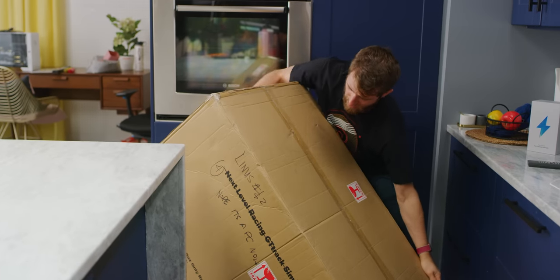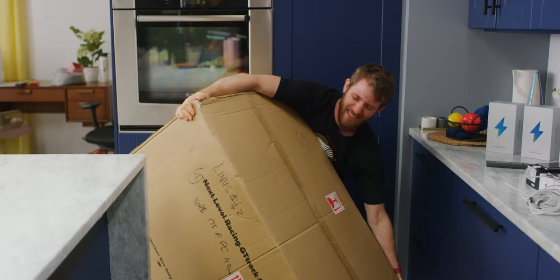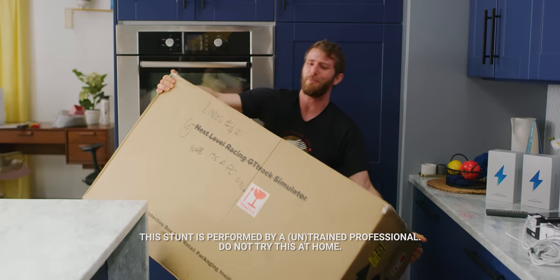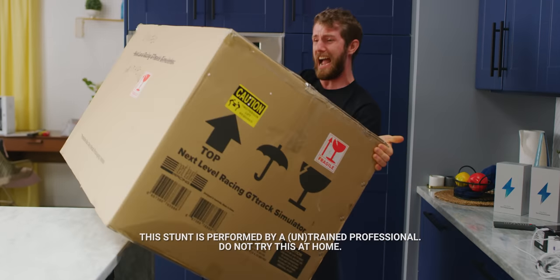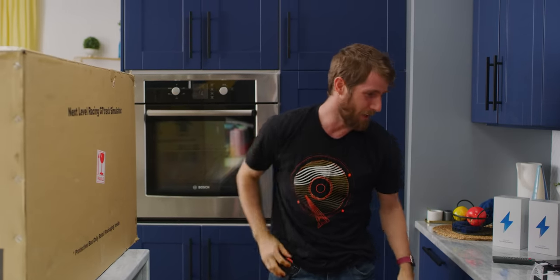Nope, don't worry, Colin, I got it. Just need to, oh my God, what's in here? Hold on. What is in here? It's not like water cooled or something, is it? Gaming computer that I'm gonna build.